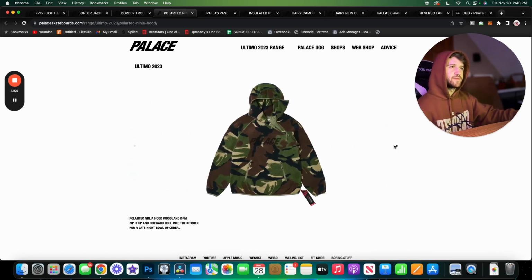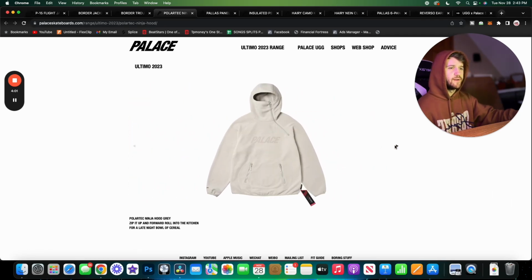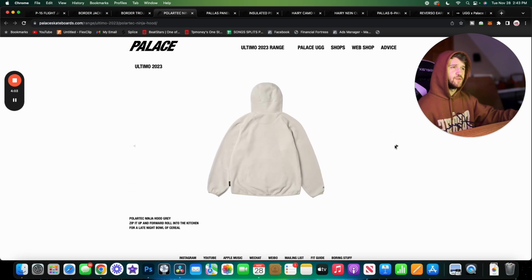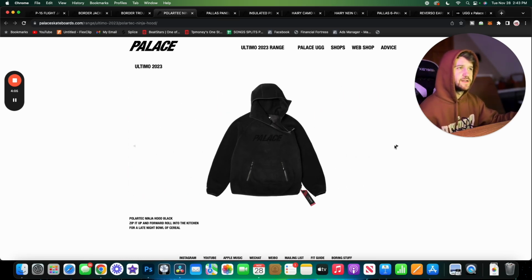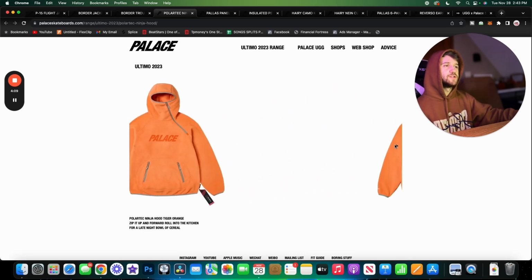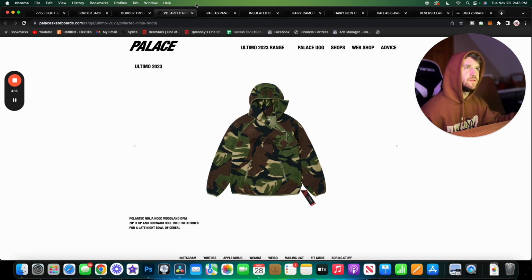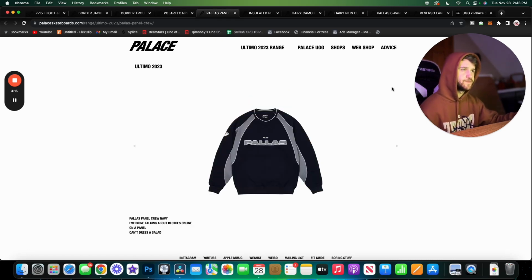I also like this camo. I do feel like the logo looks a little bit weird on this one, but I don't know. The gray is nice. I do wish there was maybe the tri-ferg worked in there, and then the black is cool too. I would probably go with the orange if I had to pick one. I think that one is the standout, but I think some of the other colorways are nice too.